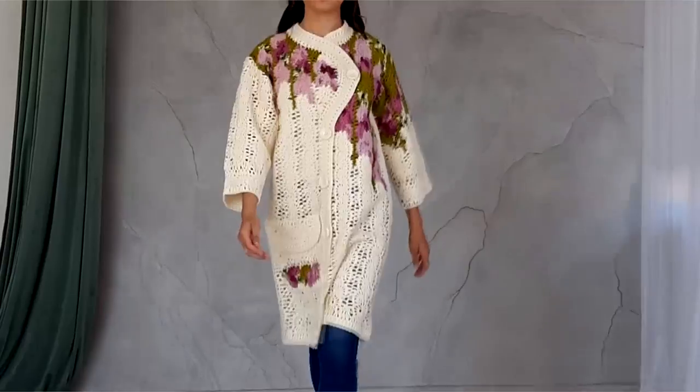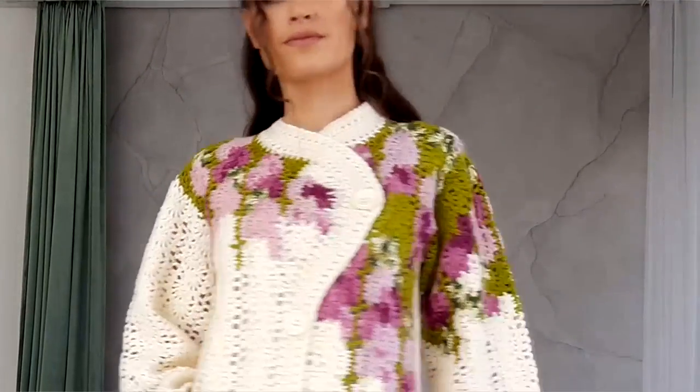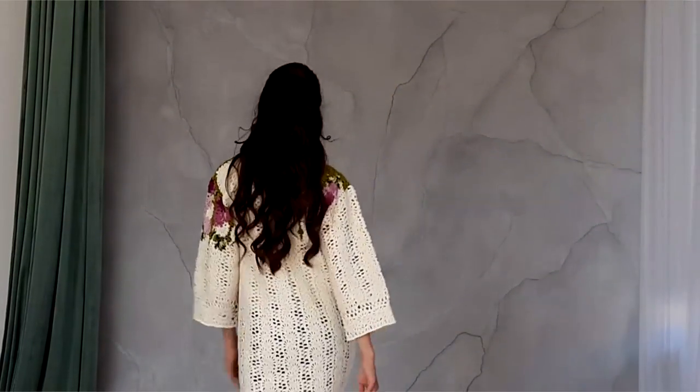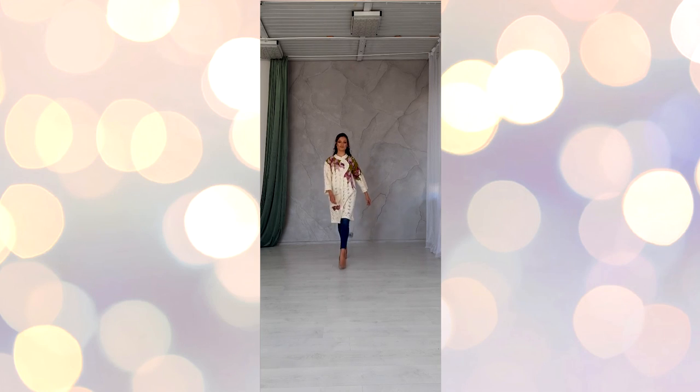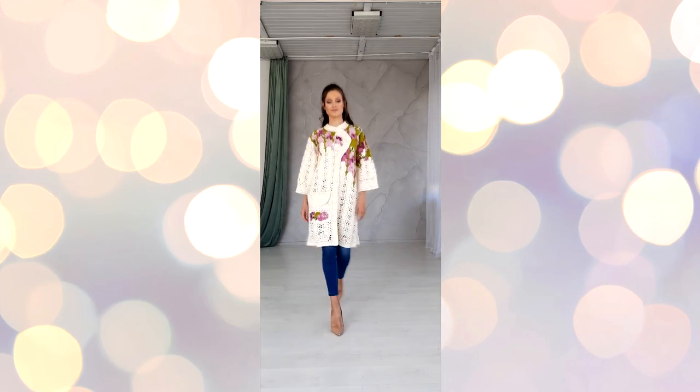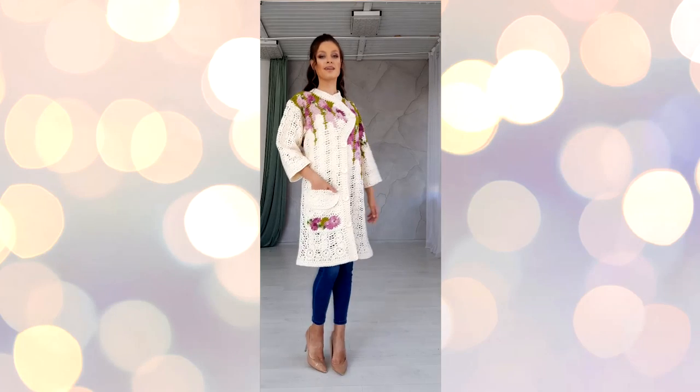And now the second project. It is something truly gorgeous. Where else can you find a detailed course on making such a beautiful and large project as a card? Only in our JThouse Crochet School. This card has a unique asymmetric design. I am sure you will love it.